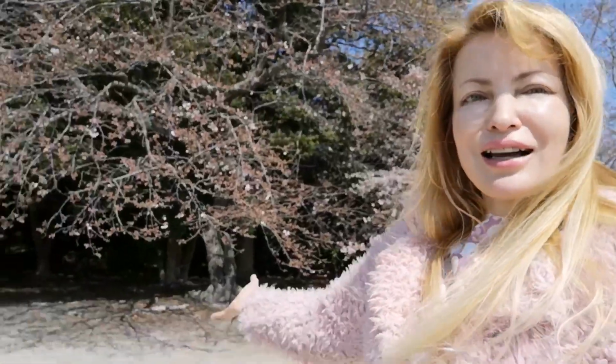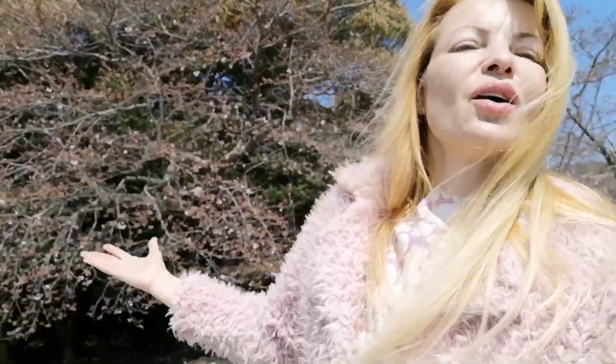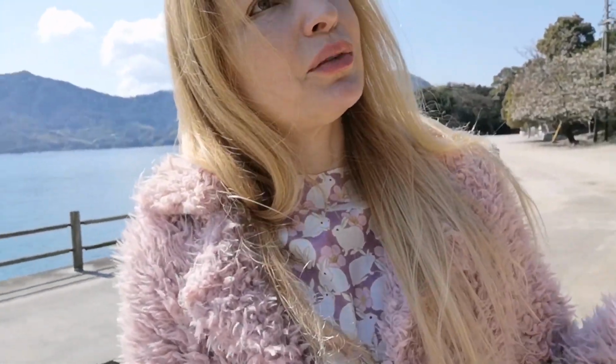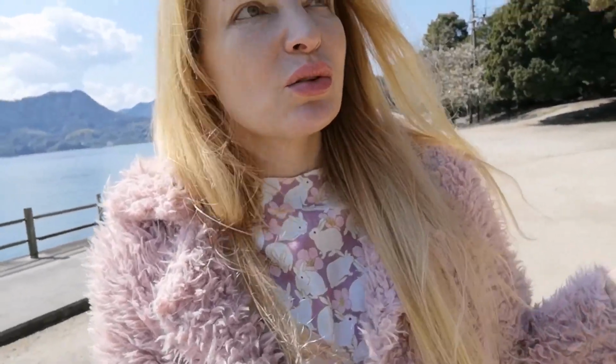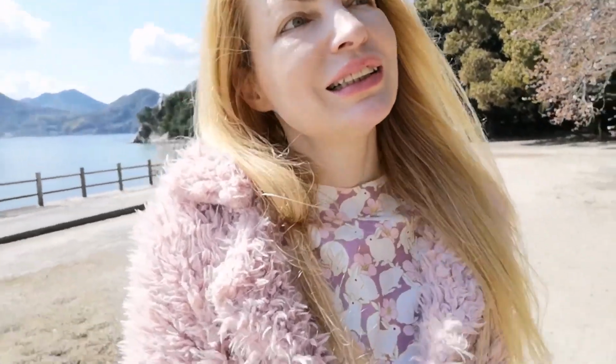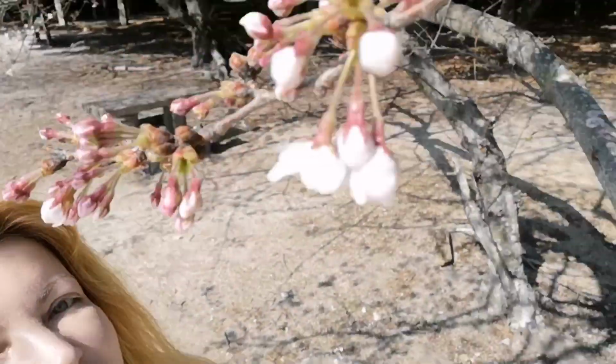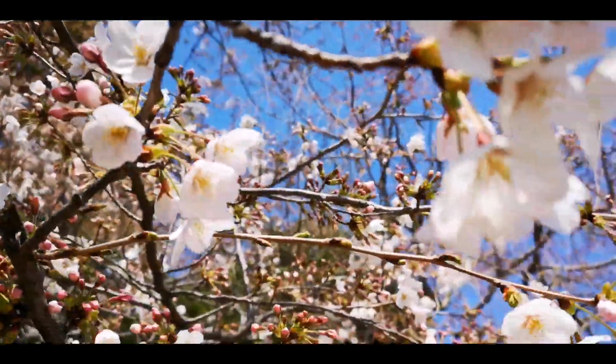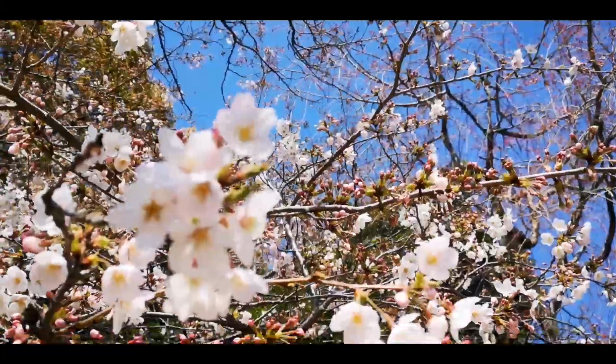And then this other one next to it, pretty tall. And also the color of these cherries is really pink, because what we saw in Tokyo, they were a little bit whitewashed. So I can't get enough of the cherry time, especially in the sunlight and with the blue sky.